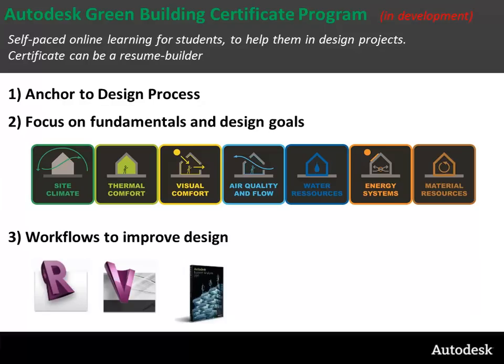So all of this body of knowledge that we're creating is anchored to the design process. It focuses on design fundamentals and design goals like thermal comfort, visual comfort, airflow, energy use, and is meant to really be a resource for students that are doing these kinds of applied projects.